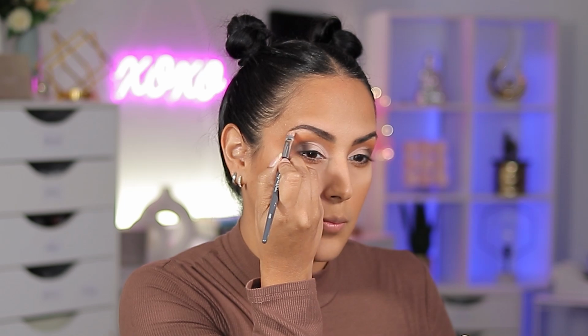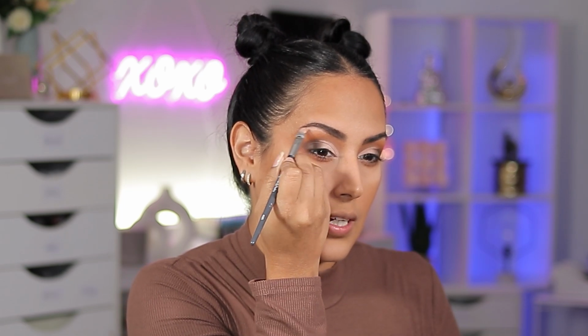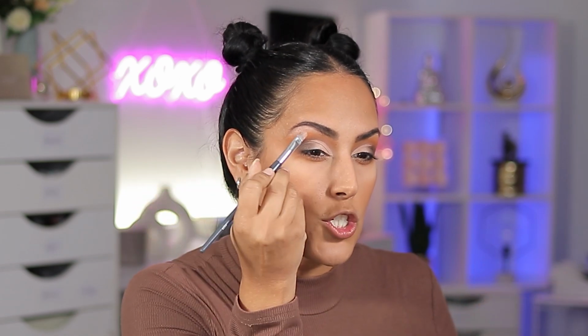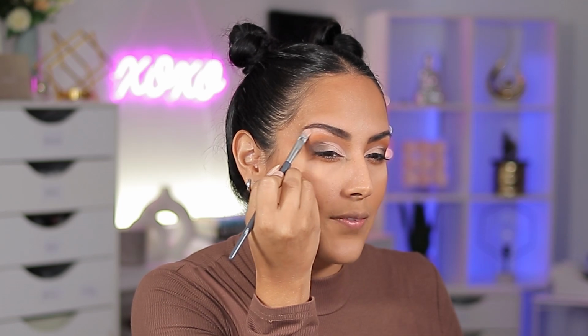I'm gonna go back in to the Nude Fix line by Ofra, and I will apply that up on the brow bone just so that it'll lift a little more. It's nice and matte, which I like. This formula is not this loose gel or cream. It is a thicker cream. So technically you don't have to set it. You can just apply it and let it be.